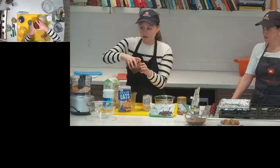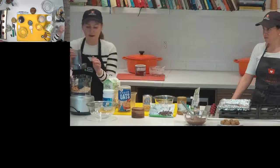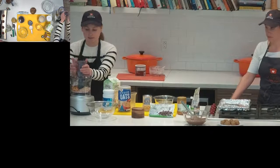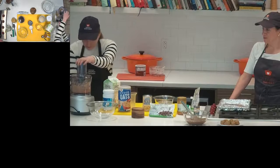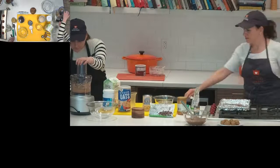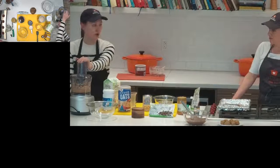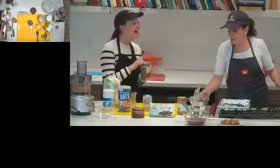All right, and that is all of the ingredients we want in there for the time being. So I'm going to put this lid on here and we want to process this until it becomes a nice even consistency and mixture. Oh, actually, I did forget one ingredient, our dates. How could I forget about the dates for our sweetness? I thought you were going to go back and put them in, but yeah, that works. I'll just do that now.